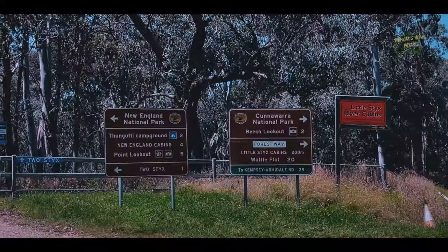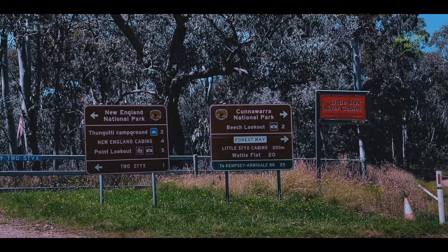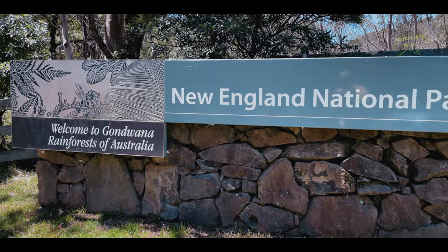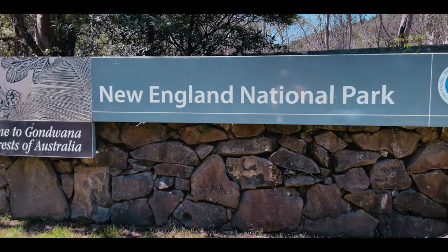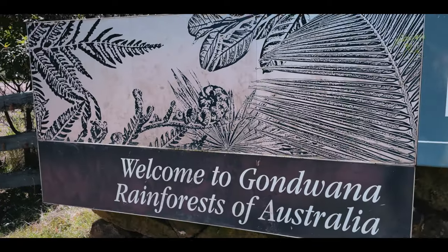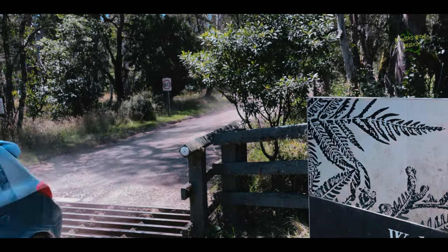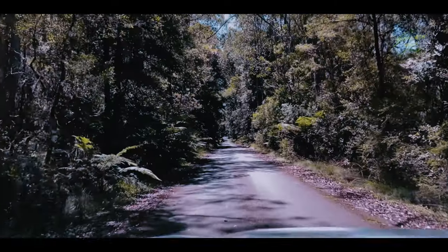Just a further 10 minutes down the road along Point Lookout Road from the trout factory is the New England National Park. This is a great place where you can camp, you can go on hikes. There's some great scenery, some great views from here. There are also some fantastic waterfalls which we didn't go and see today, but we recommend you check them out.